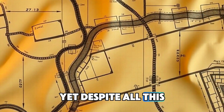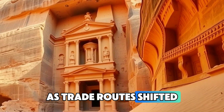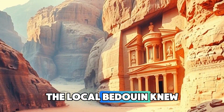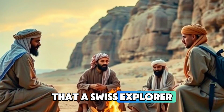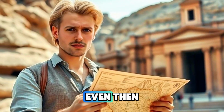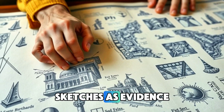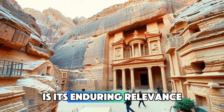Yet despite all this brilliance, Petra eventually faded from Western consciousness. As trade routes shifted away from the city, its importance diminished, and it remained largely forgotten to the outside world for centuries. The local Bedouin knew of its existence, but it wasn't until 1812 that a Swiss explorer named Johann Ludwig Burckhardt rediscovered Petra for the Western world. Even then, his claims about finding a lost city were met with skepticism until he provided detailed accounts and sketches as evidence.